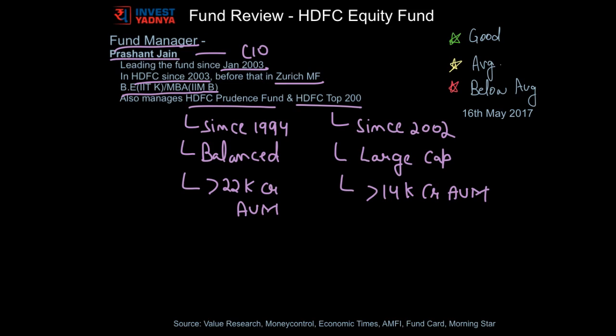Of late, there have been a few question marks on Prashant's magic touch, as his funds' performances have not been exceptional like earlier years, and some blame it on the high asset under management he manages, which is nearly 54,000 crore rupees. But we trust Prashant's methods and his research and wouldn't change our opinion on one or two average or bad performance years. The name Prashant Jain should be enough to give this parameter a green star.